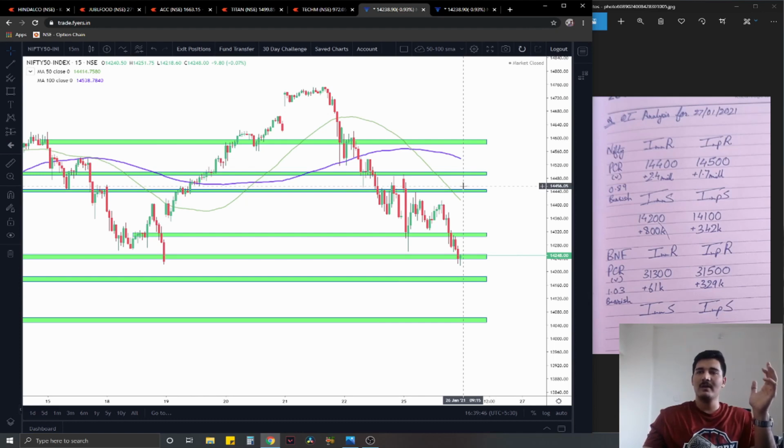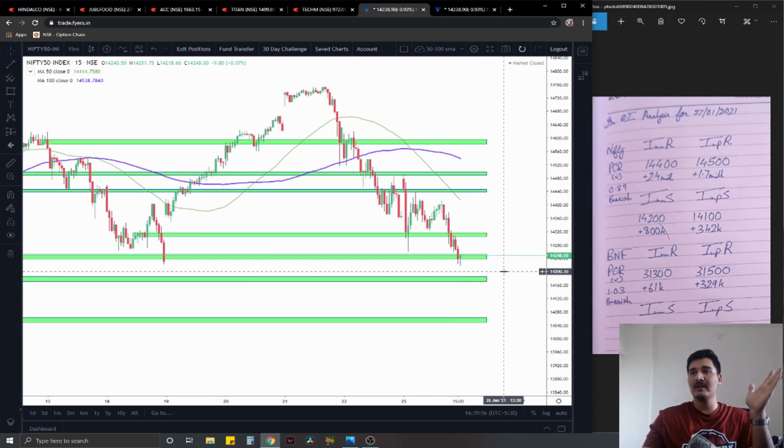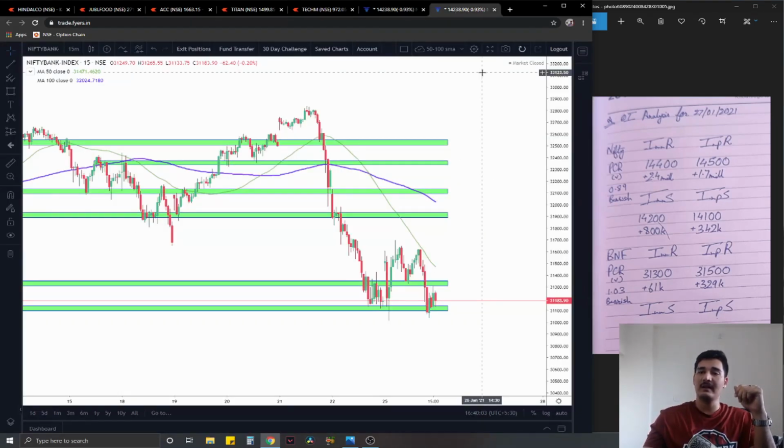If it was over 1, then we would have been in alignment for both the sides, but since it's 0.89, I don't really have a big hefty conclusion from the option chain, but still 14,200 seems to be a critical level. I have a zone close to there as well, 14,175, so I will be keeping an eye on that level. Moving on to the second chart that we have, Bank Nifty.